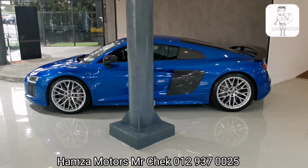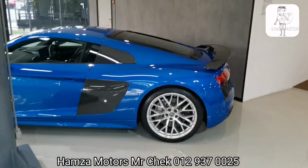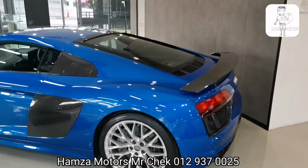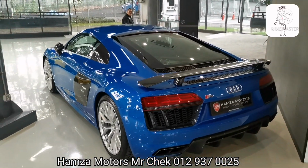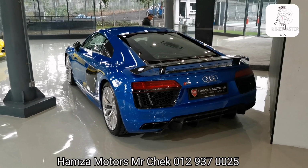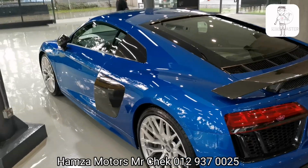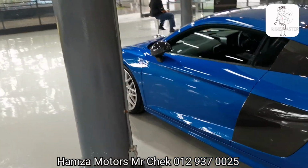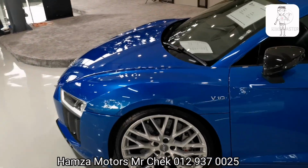Okay, the R8 badging has been hung up. We are not sure what Audi will do next, but this car is indeed a collector's item, just like the Bentley Mulsanne. Beautiful, beautiful Audi R8. So let's check out the spec before we do a walk around and review of this car. This blue is really, really striking.